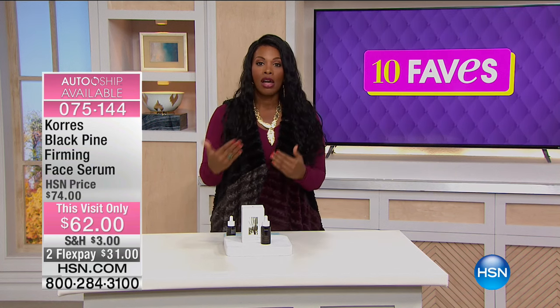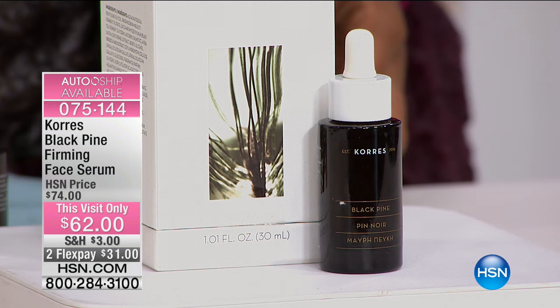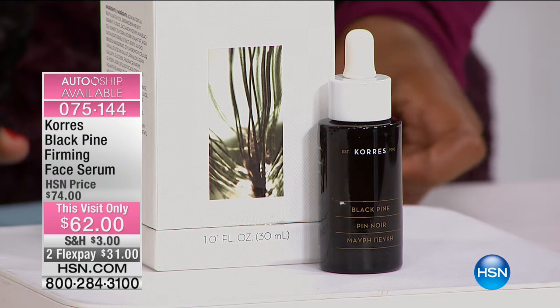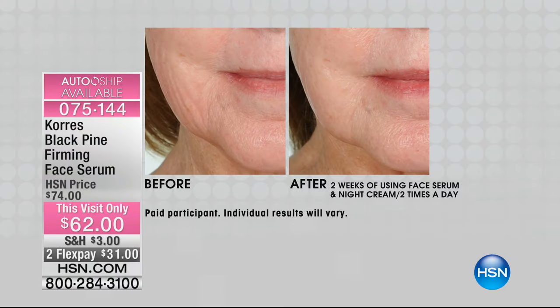Now, this one is on auto ship, and not all beauty products that we offer here at HSN are on auto ship. So when they are, it's because of popular demand. And that's what this is about. And I want to show you some befores and afters with your Korres Black Pine Firming Face Serum.